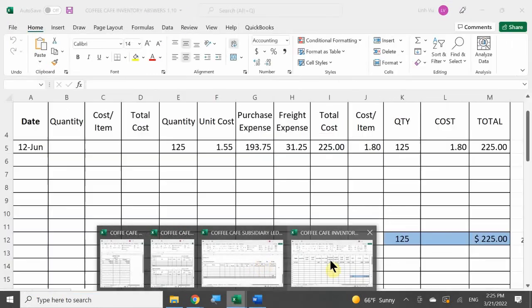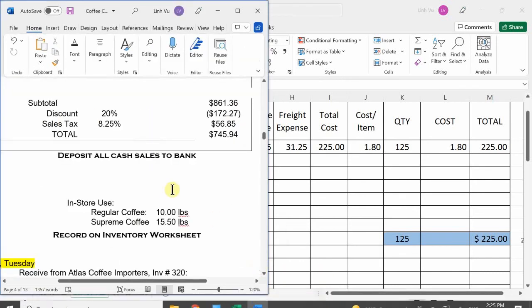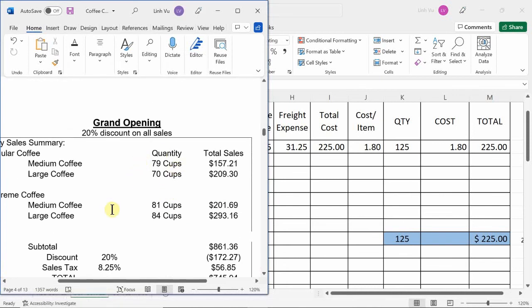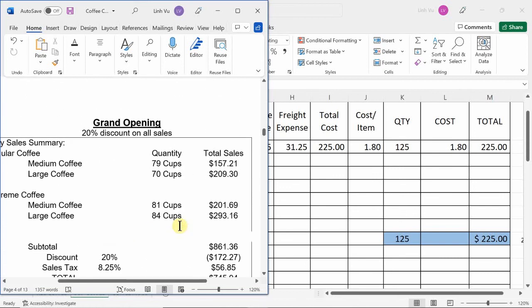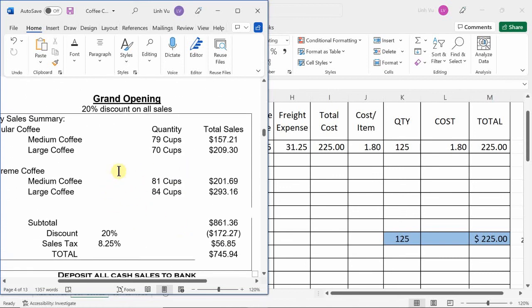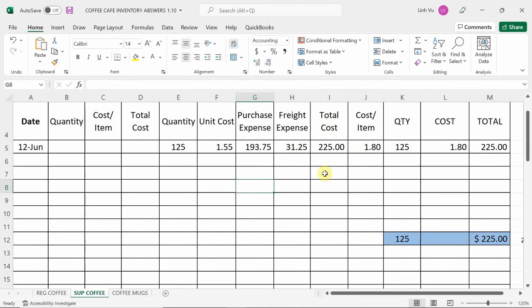In this case, it tells us how many pounds I used for my in-store sales. To produce 79 plus 70, that's regular coffee, right? To help me produce 149 cups of coffee, I used 10 pounds of coffee. And to produce 165 cups of the Supreme coffee, I ended up using 15.5 pounds. So in this case, I'm going to update my ledger, or my inventory.